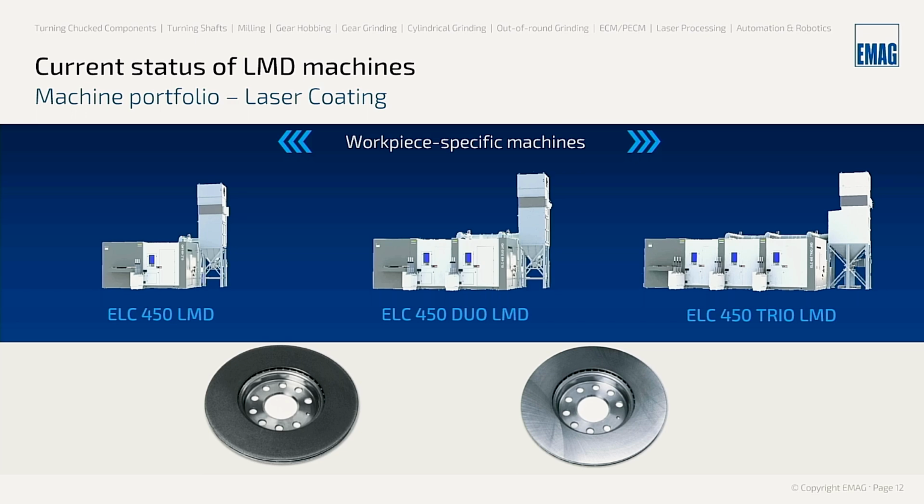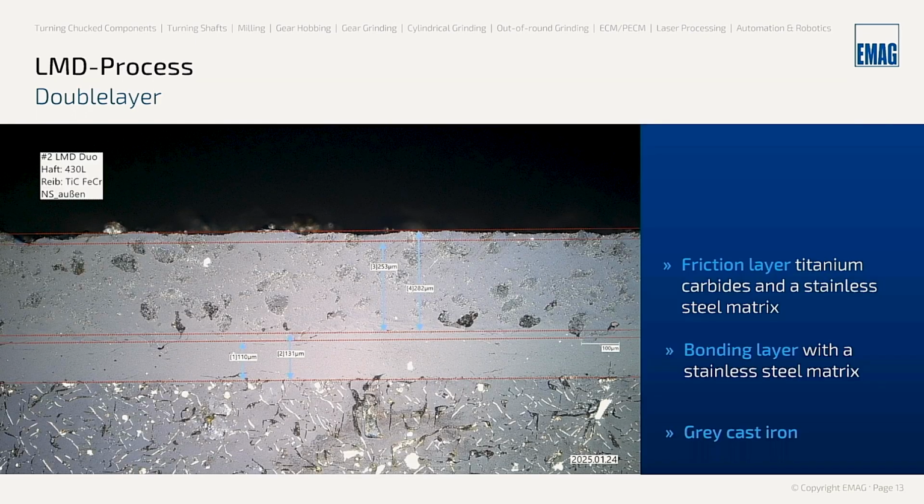We have the options with our process modules to put them together, like a single, dual, or three station machine, and we can link them with different kinds of automation systems. Here we see now the process of the finished layer.